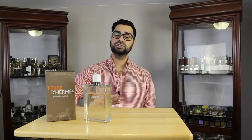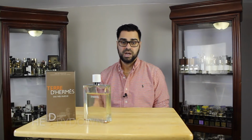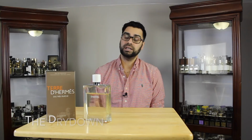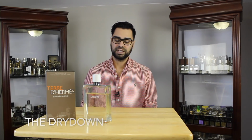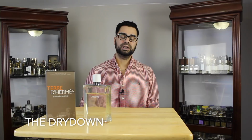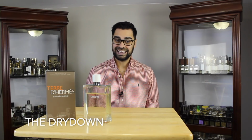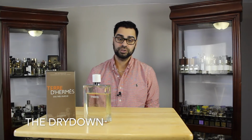So let's get more into the dry down, and this is where it starts being a little familiar from Terre d'Hermès. In the dry down, the scent moves very slowly. This is a slow-moving scent. I would say the transition is perfect. That's what I like from this fragrance. There's not much movement from like 10 minutes to another. It really is a slow mover. I like that. You lose some of the citruses. They try to hang on as much as they can, and they do a good job here.